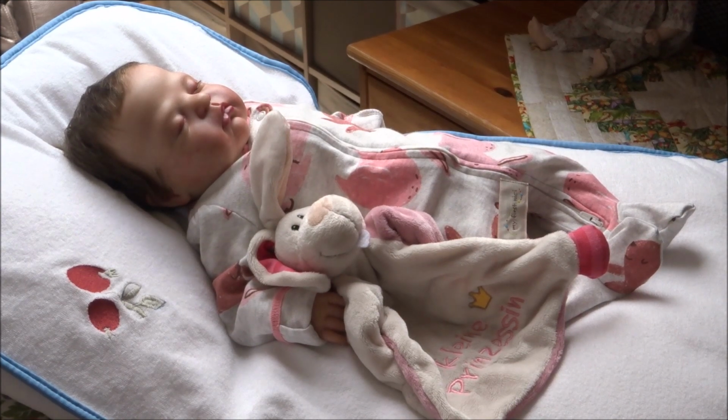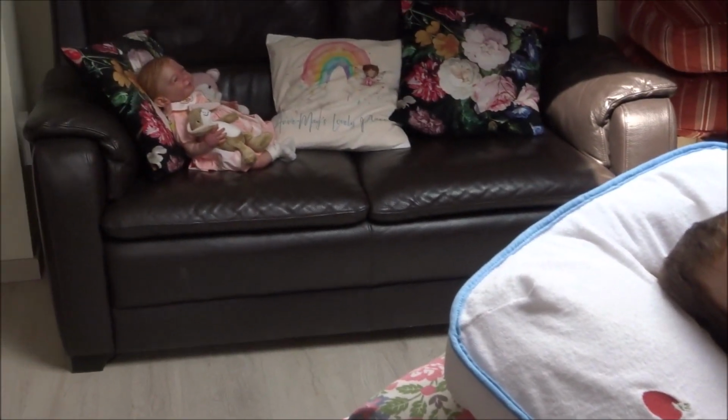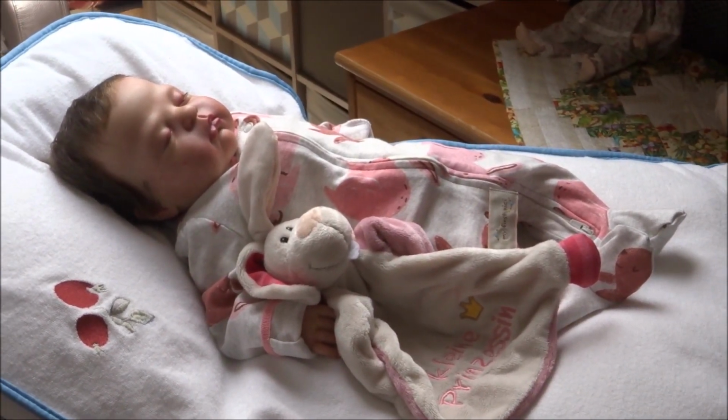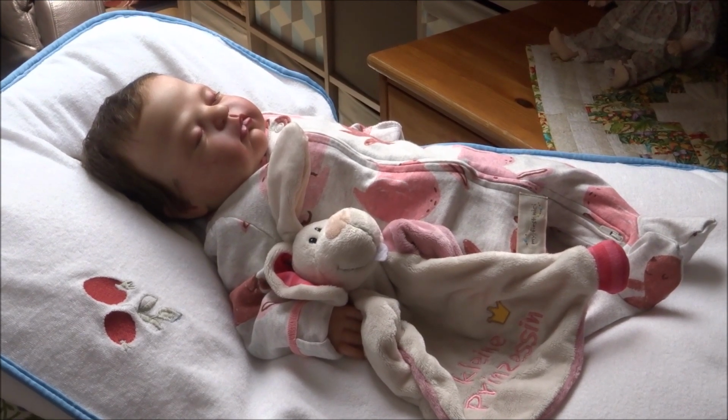Gwendolyn is the Remi-Ashton sculpt by Cassie Brace. I have her with me because she's my second girl. The first was Rafaela, you can see her on the couch there. I did a movie with her last time. And the theme is flowers for Mother's Day.